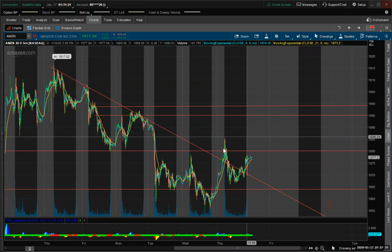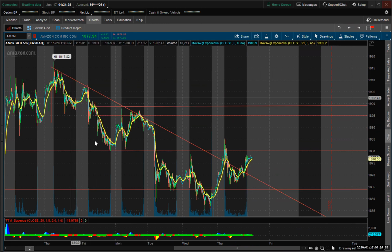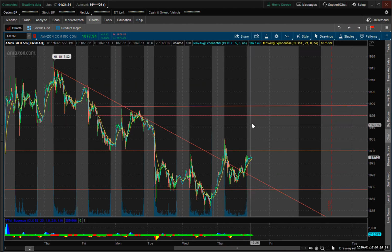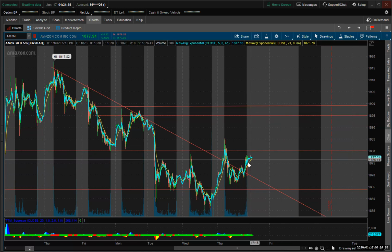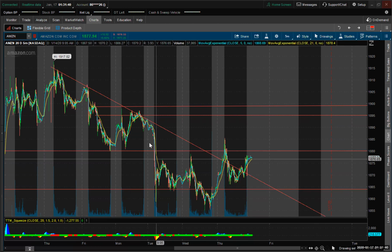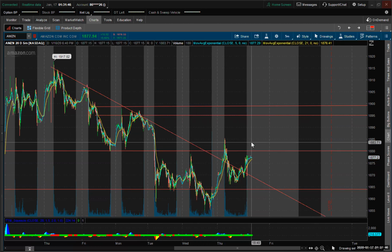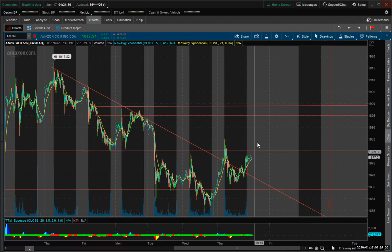Even in this setup here, it's looking to me also like an inverted head and shoulder. You have a shoulder here, you have a head here, and now, are we getting ready to do another move up to like 1895, pull back to 1880 and go up? That could be another shoulder here. You do actually have a smaller inverted head and shoulder right here. So this is a shoulder, this is a head, this is a shoulder, and now we're getting ready to get back up to the neckline and see what we're going to do from there.